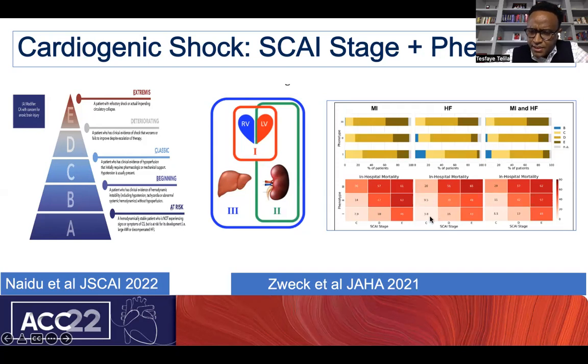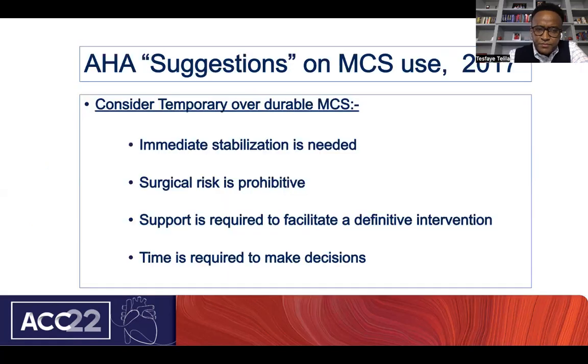And it seems like whichever SCAI stage you get admitted with, be it C, D, or E, if you get admitted to the hospital with a phenotype 1 shock, your mortality is way lower compared to patients who are admitted to the hospital with a phenotype 3. Which is really very, very helpful information to have when you deal with patients and when they hit your emergency room.